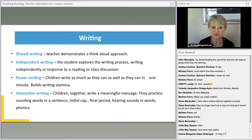Okay, what types of writing are there? There's shared writing. That's when the teacher thinks out loud and demonstrates the thinking process, which leads to her writing a sentence or a note to the parents or something. Independent writing is incredibly important because it is totally independent. It's a time when a child explores the writing process, writing independently in response to a reading or a class discussion. It could be a journal entry.